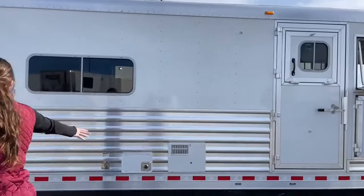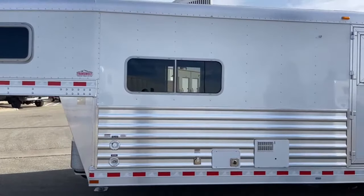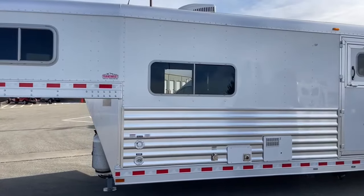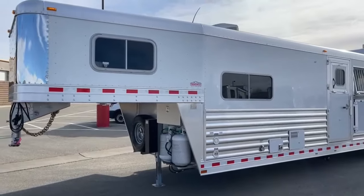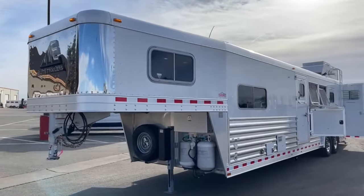So over here you just have the LQ stuff, so it's gonna be your hookups and back of the fridge, or your hot water heater and stuff like that. But this is a 2019 Elite 4-horse LQ, so anything used we get in, no matter the age, we will go through. We check the brakes and the bearings, we'll replace and repack if needed.